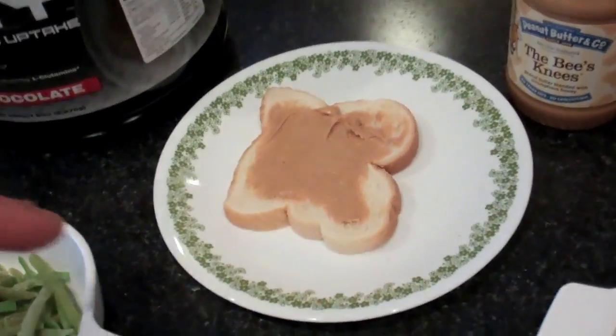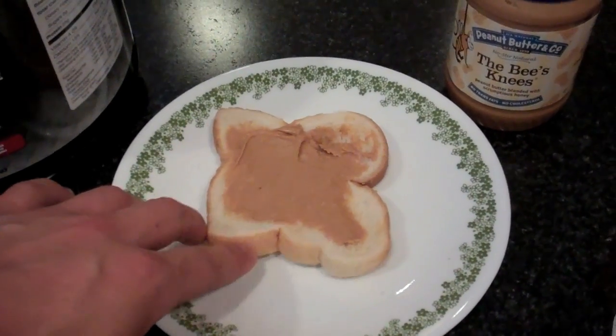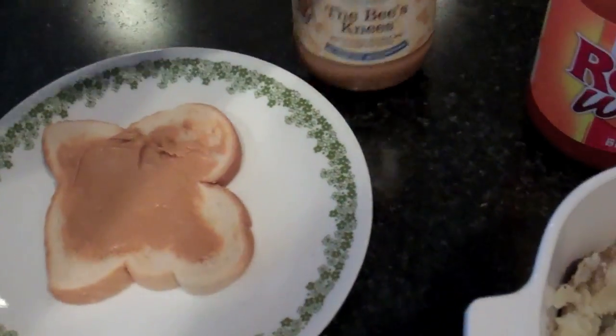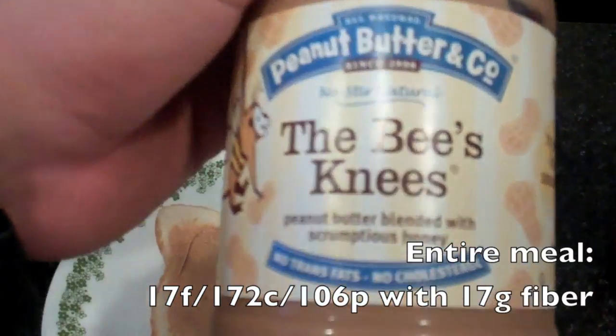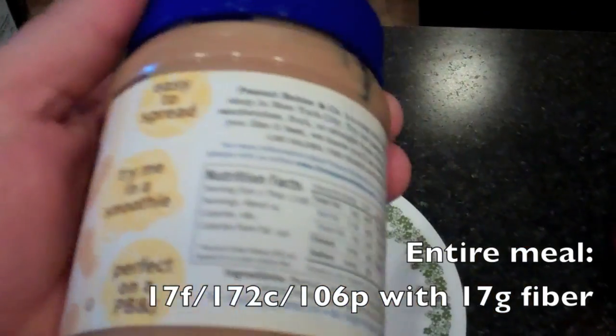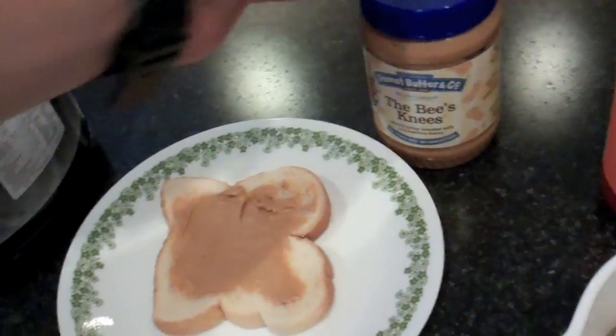And then I had a little bit extra carbs and fat left, so this is just a slice of white bread and then 1 tablespoon, so 16 grams of this bee's knees peanut butter, which is just peanut butter with a little bit of honey that they add into it. And that's it for the day. That hits my macros pretty good.